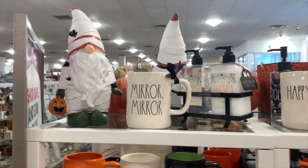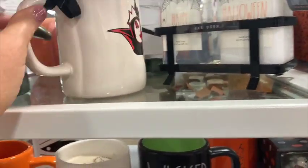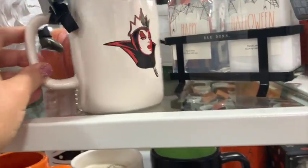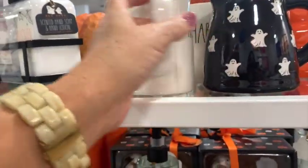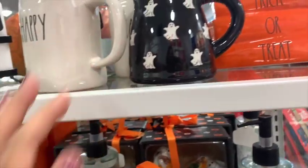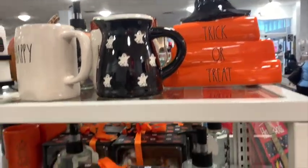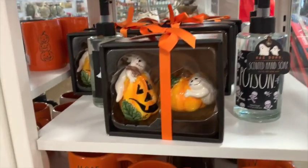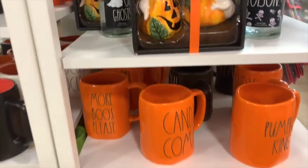Well, I'm over here on the other side of checkout. You got Mirror Mirror, and then over here you have, I guess she's the witch that's on the back. And then you got Happy Halloween. Halloween's on the back on this white mug there. You've got the stack book that says Trick or Treat. It's got the black witch's hat. And then this is really cute, the little blue skies. This is probably salt and pepper shakers. And then coming down here, more mugs.